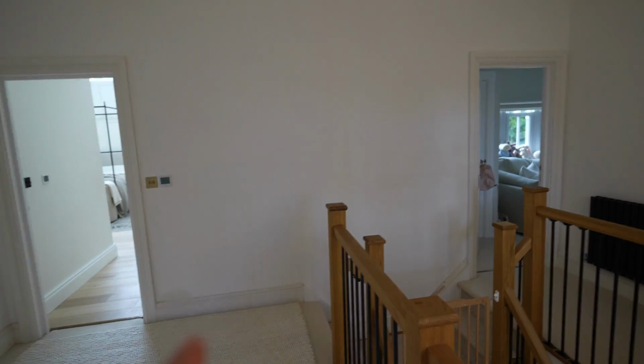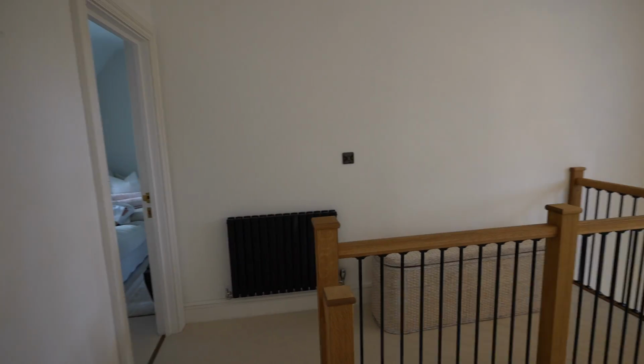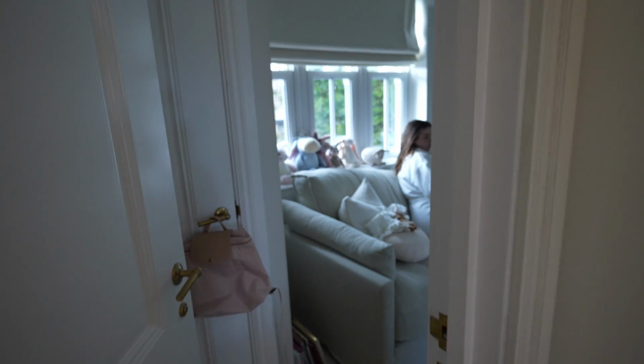So as you come up the stairs, baby's room is on the right, master bedroom is there, and the spare guest room is there. So I know a few people are asking for the layout of upstairs, like why have we knocked 5 beds into 3, but it just made total sense to us.